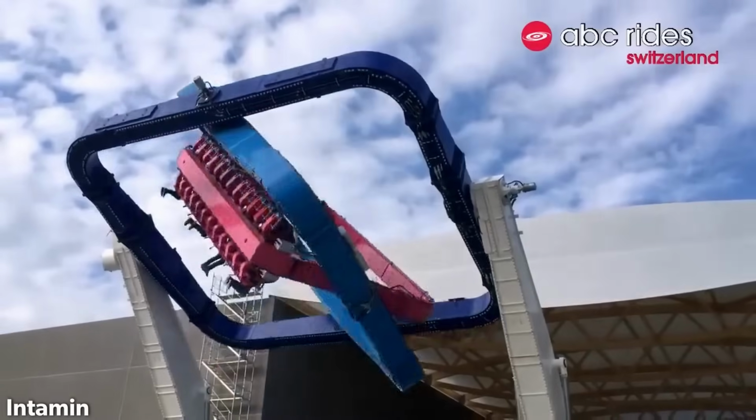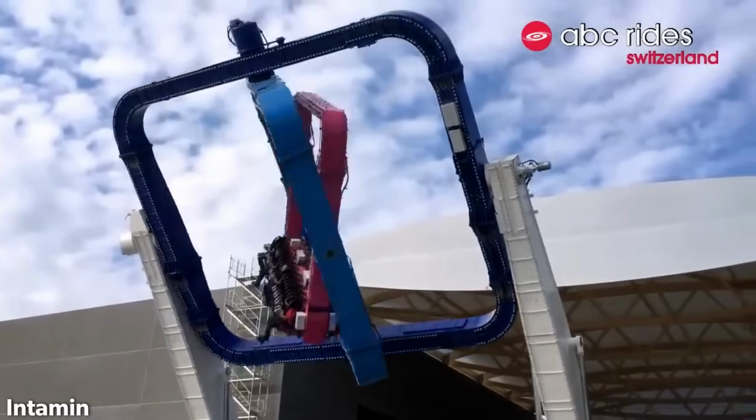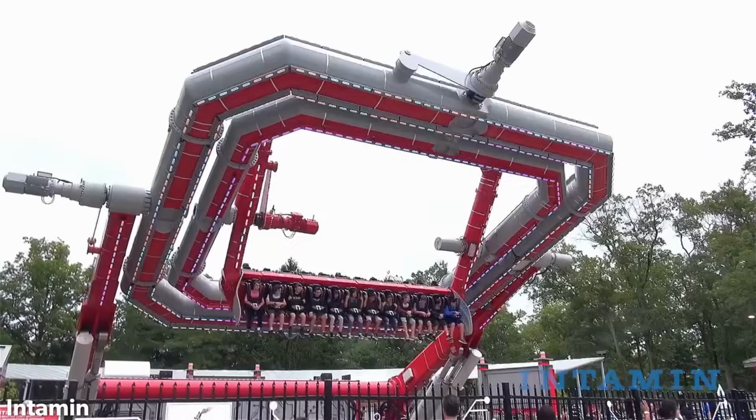The design of the Tourbillon is mesmerizing to watch. Unfortunately, 10 years after this prototype's debut, the Tourbillon is now basically a dead product. Only 3 have been built, and all 3 seemingly have closed.